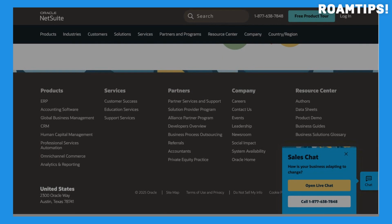Now, let's talk about my personal experience using Oracle NetSuite ERP. Getting started was surprisingly smooth. The onboarding process was well structured, with helpful tutorials and documentation. Navigating the interface was intuitive once I got the hang of it. The dashboard provided a clear overview of key metrics. For example, I found it very easy to track inventory levels and generate sales reports.